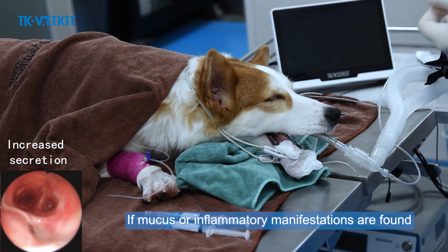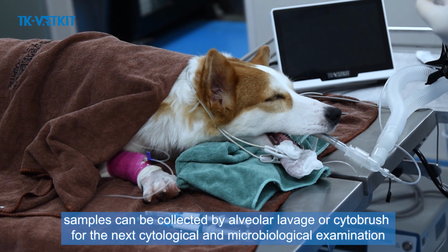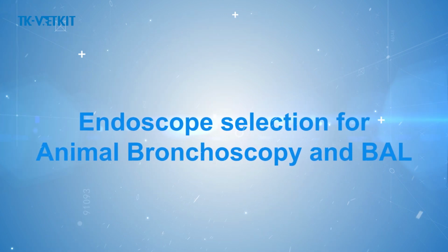If mucus or inflammatory manifestations are found, samples can be collected by alveolar lavage or cytobrush for the next cytological and microbiological examination. Endoscope selection for animal bronchoscopy in bowel.